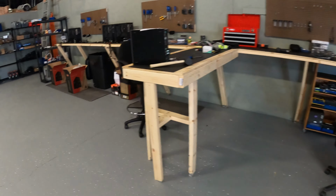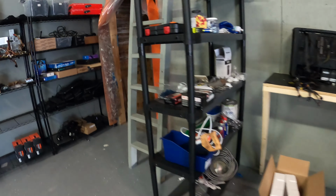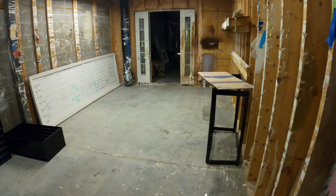I have added a couple new things. So this is the workbench area. Let me go turn on these lights. I didn't run them super clean just because I was doing it really late at night. So when you turn the switch on in here, you get these lights in here.